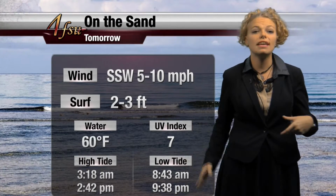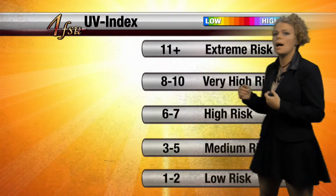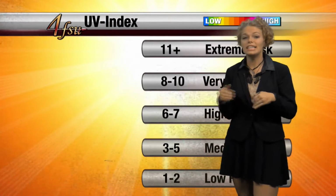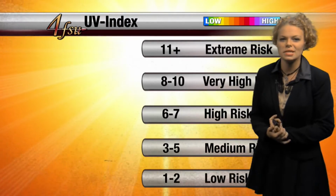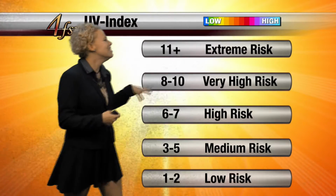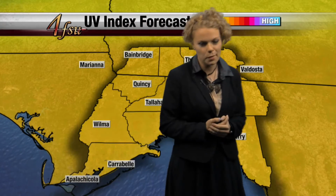And the UV index is at 7. I'm just going to explain that UV index again. It's moderate to high risk. So even though it's nice outside, even though it's chilly in the water, you could still get sunburned, and it's January. So just remember to wear that sunscreen, and just enjoy the weather. It's beautiful. Just if you're going to go in the water, be warned, it is cold.